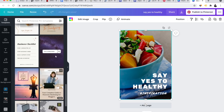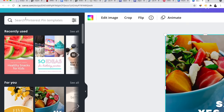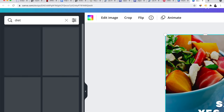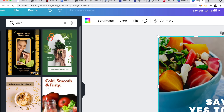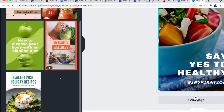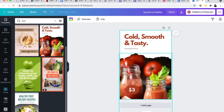Canva.com is actually, I used to use Photoshop a lot, but Canva saves me a lot of time. So in the search box here, we can type diet or health. So let's say diet. And look at that. Already pretty awesome stuff. And look at that. Cold, smoothie, and tasty. So I'm gonna click this one, and it already looks pretty good.